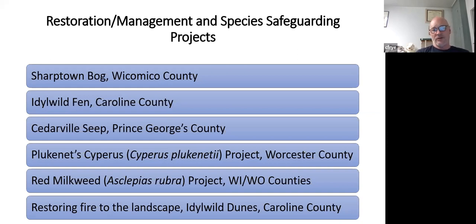So in Wicomico County, there's a neat little place called Sharptown Bog, and it's tiny. But it probably has more threatened endangered species than sites that are 100 times larger. Idle Wild Fen is also this tiny little spot, and its importance is not in the number of any particular rare threatened endangered species. Rather, it's the total diversity of things and the unique features of this little spot. Suitable Seep is another small spot with a very rare occurrence of something called grass of Parnassus, Parnassia sarifolia. And it's an only known occurrence. It was in trouble and needed a little tender loving care.